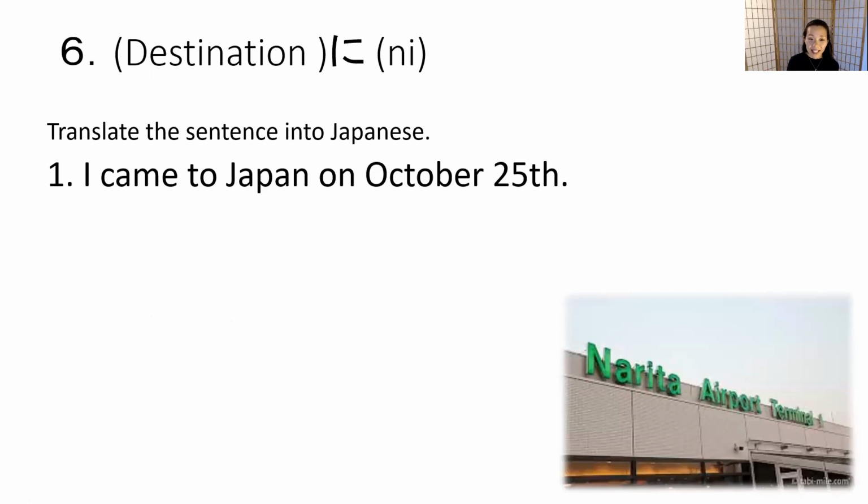Okay, let's try a translation exercise. Question 1. I came to Japan on October 25th. Those who don't know how to say month or date yet, just try "I came to Japan." Okay, start.